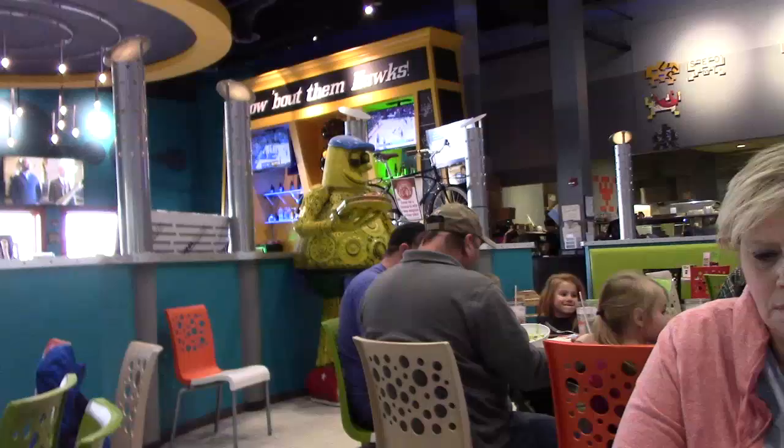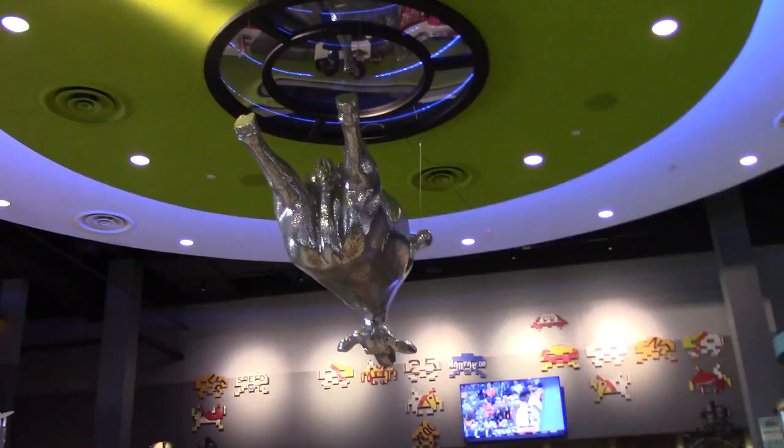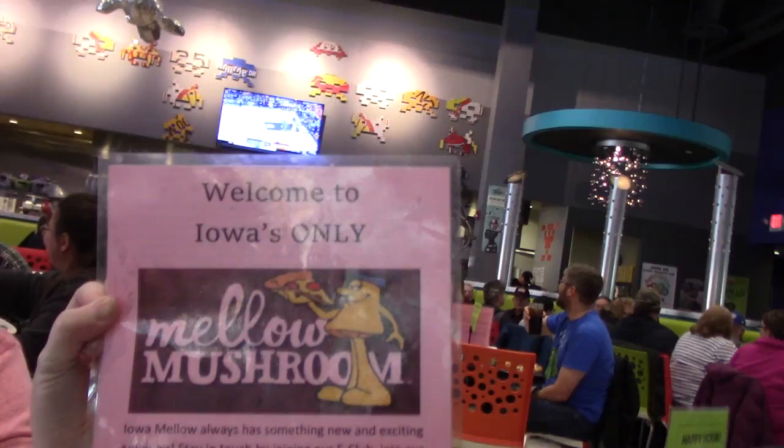But check out their awesome decor here. They got Space Invaders on the wall. Over there, they got a disco cow that is being abducted and sucked into the big UFO up here. It is also a sports bar, so how about them Hawks over there, since we are in Iowa. And this is Iowa's only Mellow Mushroom, isn't it? Welcome to Iowa's only Mellow Mushroom.